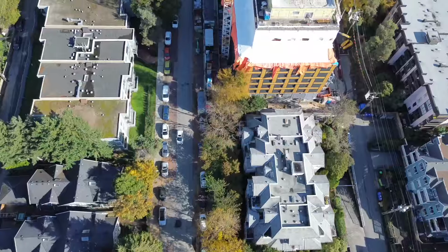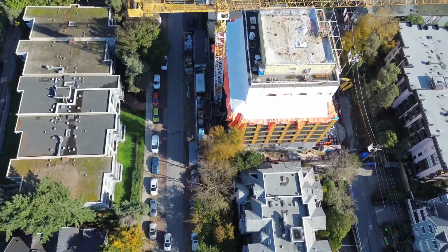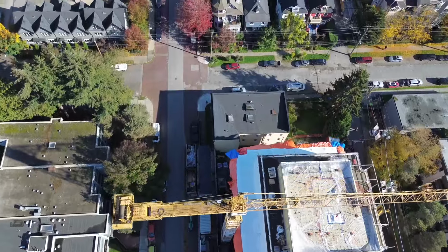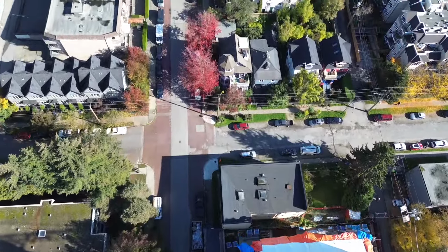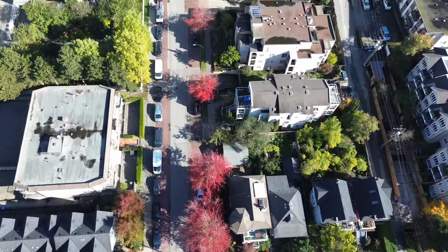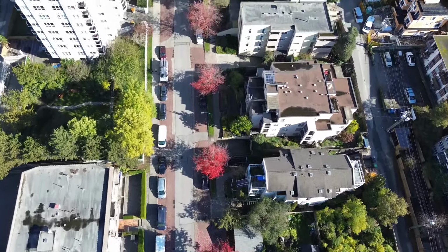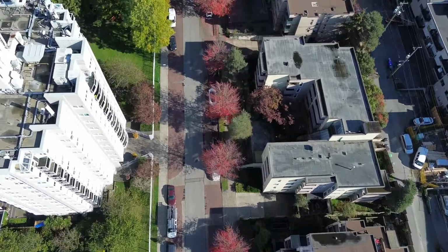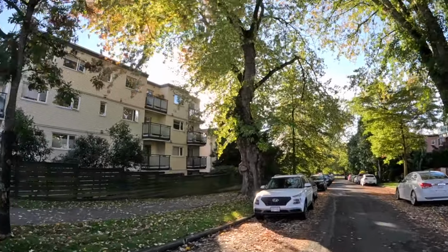And the other thing to note is that for the most part, this part of Hastings Sunrise doesn't have too many houses, and that's part of what drags the average sales price down a little bit lower. Most of what is built here is a bit higher density. You're going to find that there's typically a lot of condominiums in this neighborhood as well as townhouses, but very few detached homes. Okay, so who actually lives in Hastings Sunrise?